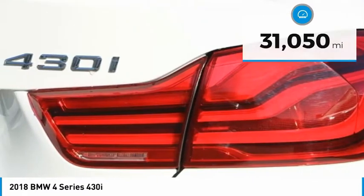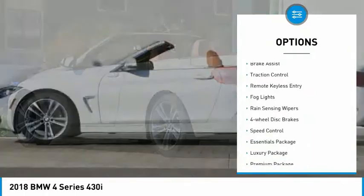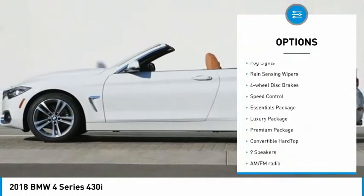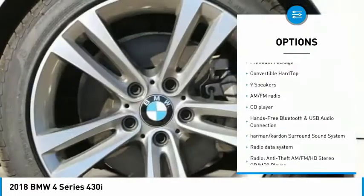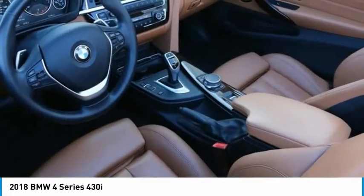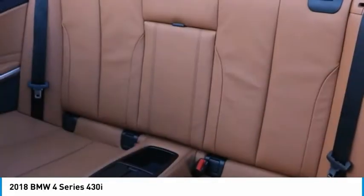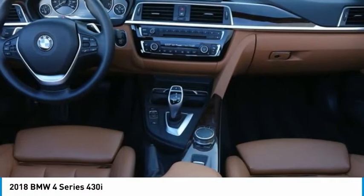Here are some of this vehicle's great options: convertible hardtop, electronic stability control, power liftgate, brake assist, traction control, remote keyless entry, fog lights, rain sensing wipers, four-wheel disc brakes, speed control. This isn't just a vehicle, it's an experience. So stop in for a test drive today.